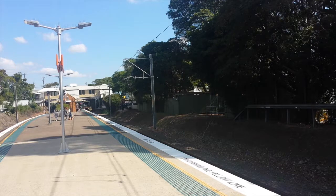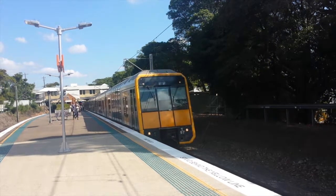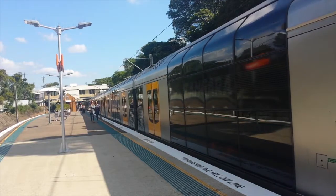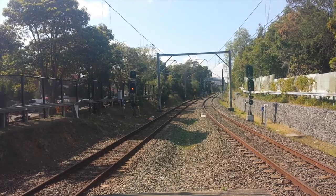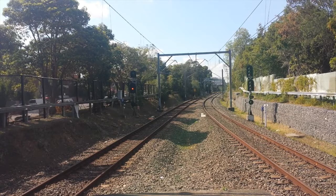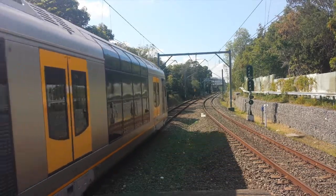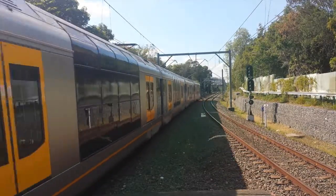Tangara arriving into platform number 1 here at Penshurst. T97 leading half. Have to make those shadows a bit longer, eh? Tangara, now departing. Leading half is T97.